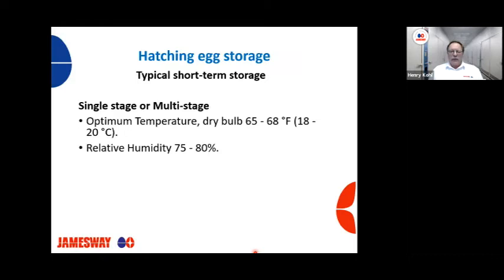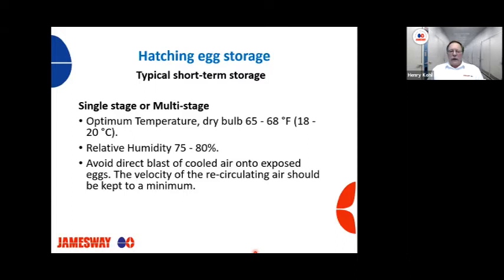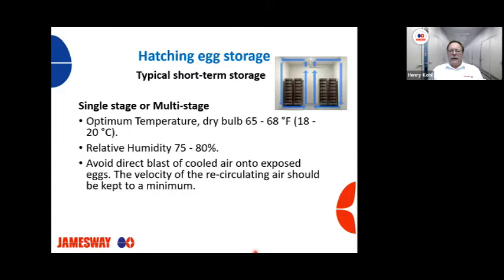We need to avoid direct blasts of cold air onto the exposed eggs. And the velocity of this recirculating air should also be kept to a minimum. And as you can see in the diagram up in the top right-hand corner, a lot of times when I go into a hatchery and I'm going in through the egg storage room, the circulating fans or ceiling fans that they have are actually blowing down on top of the eggs, which is not really what we want. We want those to be reversed and actually pulling air up toward the ceiling. This way we're not blasting cold air directly onto those eggs.